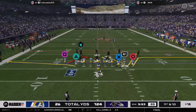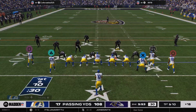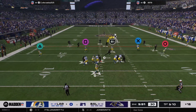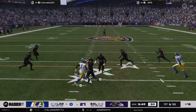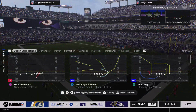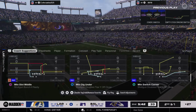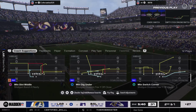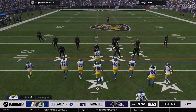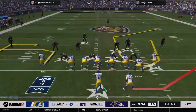Rams ready for this one. Here's 1st and 10. Let's go. To the air with Long. That's him on the quick hitter. And he'll get it up to the 27. That's what you call efficiency. Exactly what you're looking for on 1st down. Textbook. It sets up 2nd and very manageable, and it creates that space if you want to take a shot downfield. Let's go now.